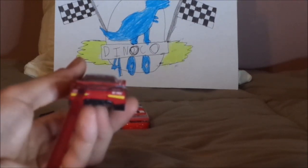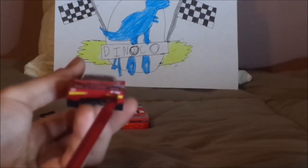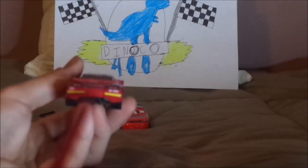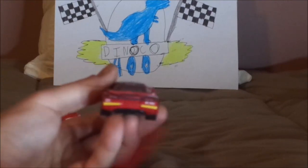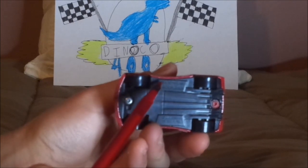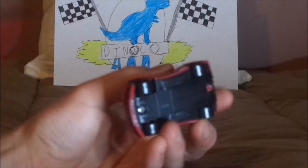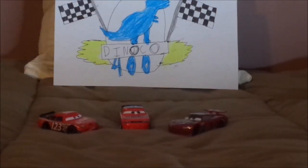working red taillights and a bit of black in the middle, number 123 and the Nostall logo at the very bottom, and the yellow rookie stripes indicating that he's a rookie. And on the undercarriage, we have Made in Thailand, Disney/Pixar, Mattel. And that is it.